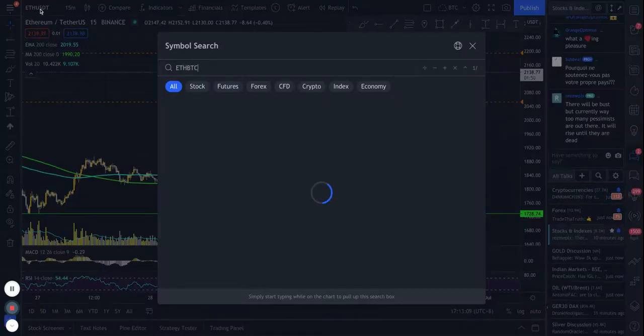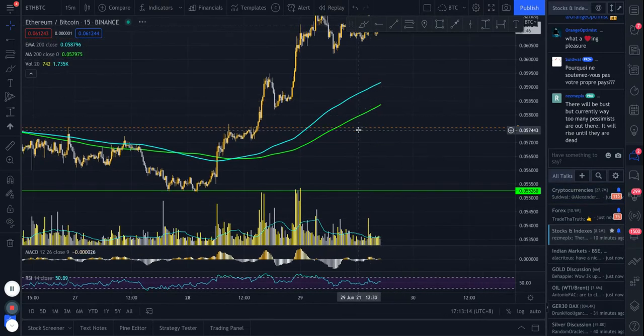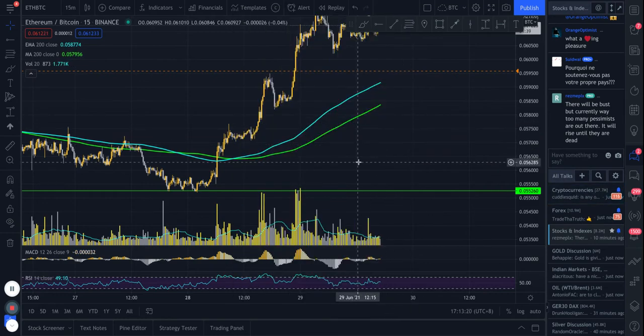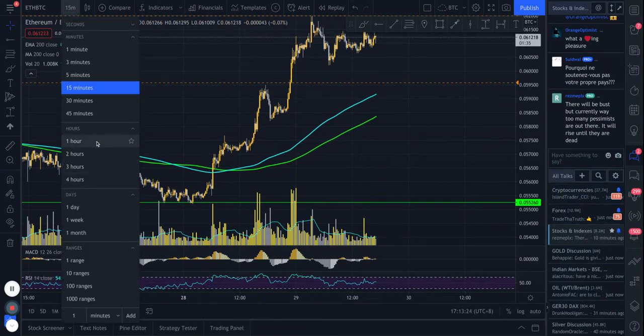And then a quick look at Ethereum versus Bitcoin. Again, as you can imagine, of course, this is going up, right? Because Ethereum has been rallying a lot harder than Bitcoin the last couple of days. And so let's zoom out to the 1 hour.